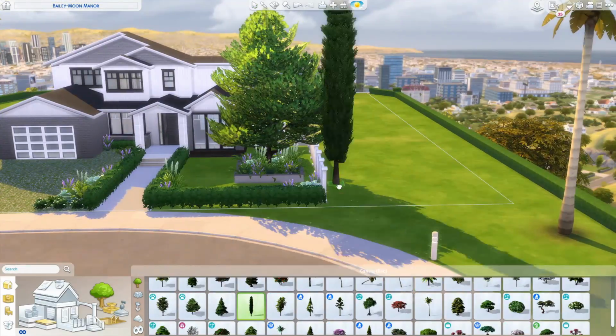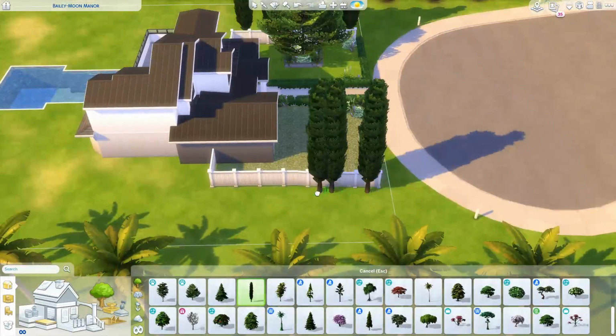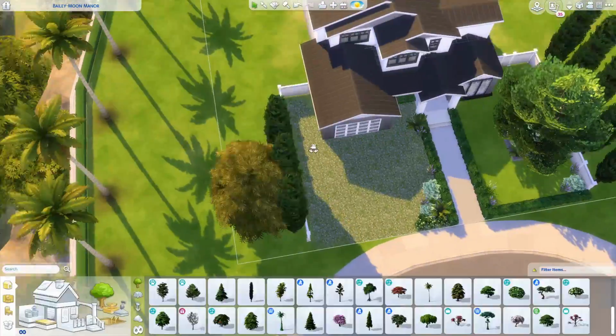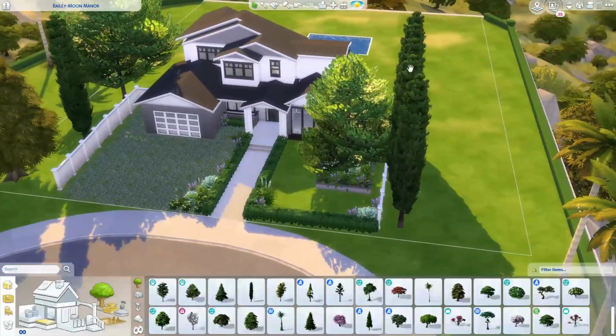But as we get back into the build, you can see that all I've done so far is a little bit of landscaping. I put a nice white picket-looking fence around the home and just put some hedging around to separate the path, just to make it look like the photo.